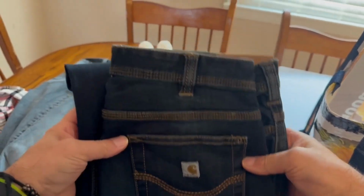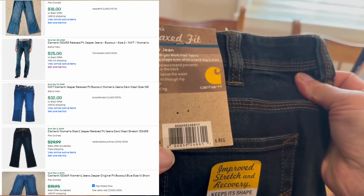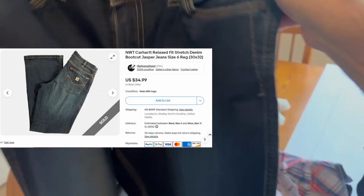Now here I have a brand new pair of Carhartt women's Jasper jean, 6 regular. I don't know if that's a good size or not, but I looked at some comps and we were looking at like 30, 35 bucks for a brand new pair. So hopefully that's what we'll get out of those.